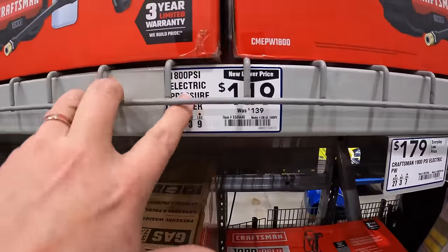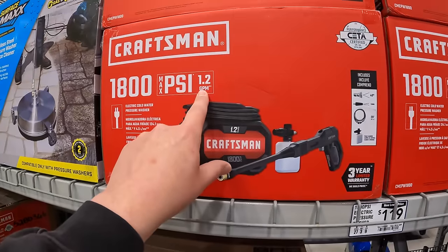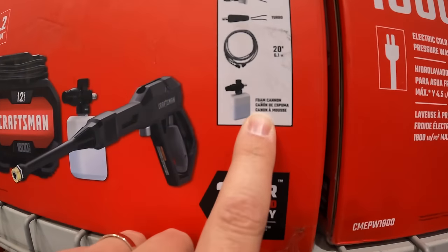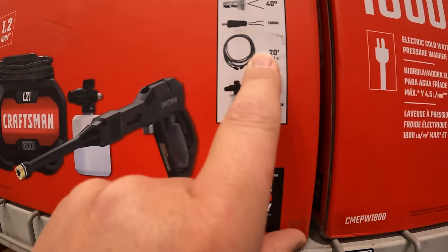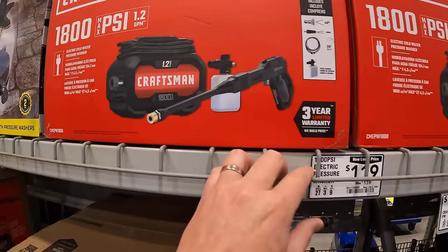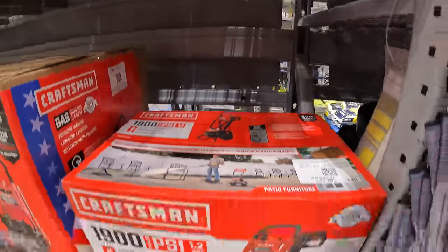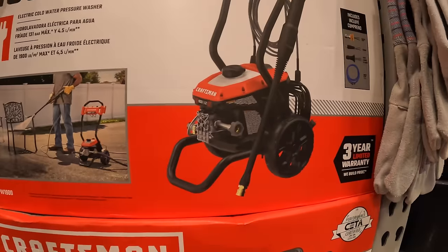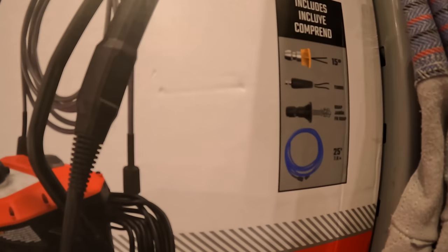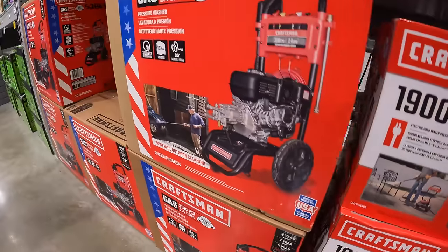$119 for the Craftsman 1,800 PSI electric power washer, 1.2 gallons per minute. It includes a foam cannon and a couple of other accessories, 40 degree turbo nozzles, and a 20 foot hose. $179 for their 1900 PSI electric power washer, 1.2 gallons per minute. Electric cold water, comes with some accessories. No price on this one.